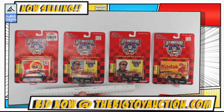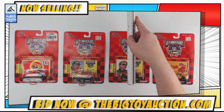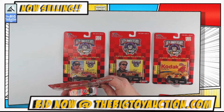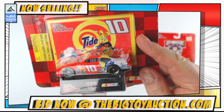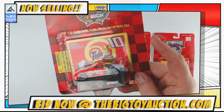The size marker gives you an opportunity to see that it is about 1/64th scale. You know what that is, so we'll move that off to the side, and I'll start walking you through it. This is the number 10. It doesn't have a Ricky Rudd card, but it is the number 10 with that tied. Pretty interesting little card there.